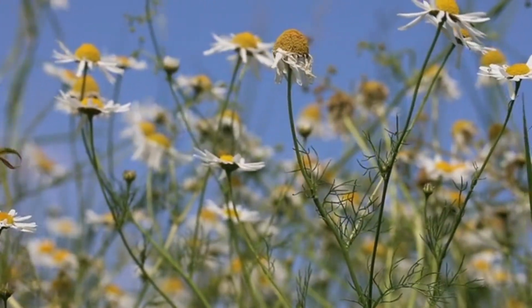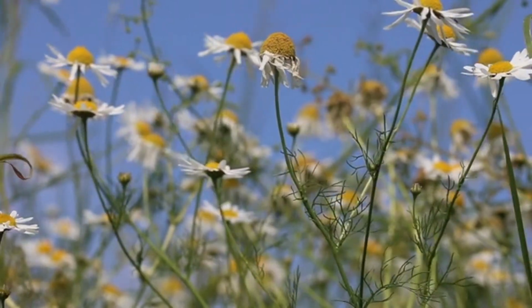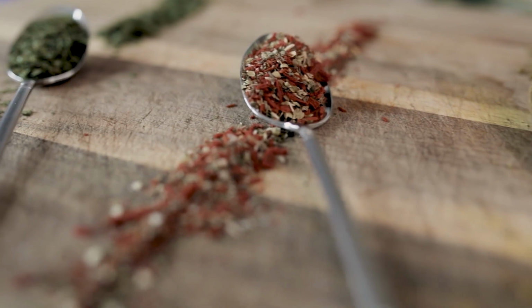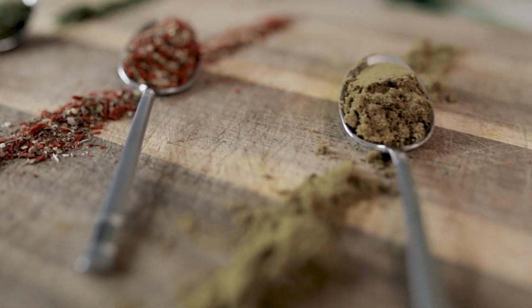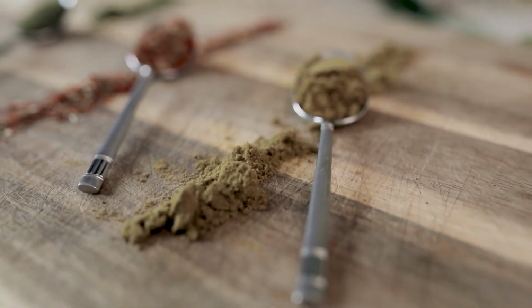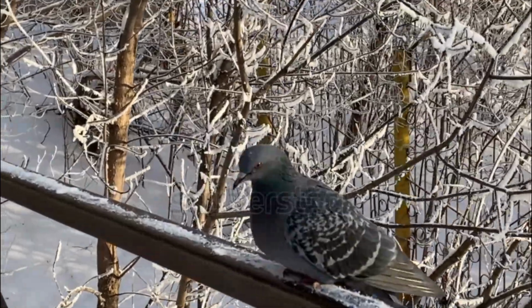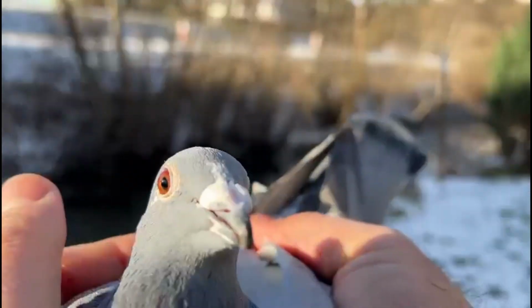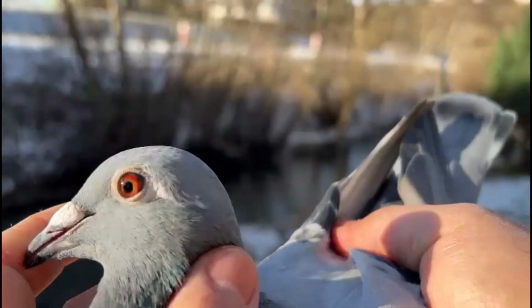These are approaches I've refined over many years of working with hundreds of birds, and they've helped me reduce my use of conventional medications by about 80% while maintaining excellent flock health. Let's start with garlic, truly one of nature's most powerful medicines, and my first line of defense against canker. Garlic contains allicin and other compounds with impressive antimicrobial properties.